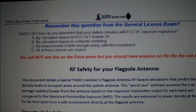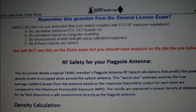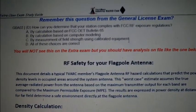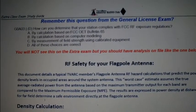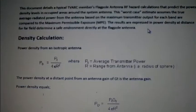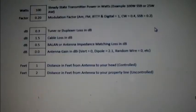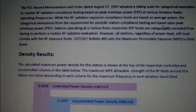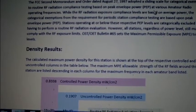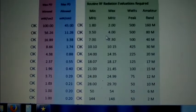Anyway, you got A, calculating based on FCC OET Bulletin 65, by calculation based on computer modeling, by measurement of field strength using calibrated equipment. All these choices are correct. You know, he just wants to make sure that people understand that concept of RF safety, and that's an important topic. He's talking more about exposure limits here, density results. It's good to know all that.